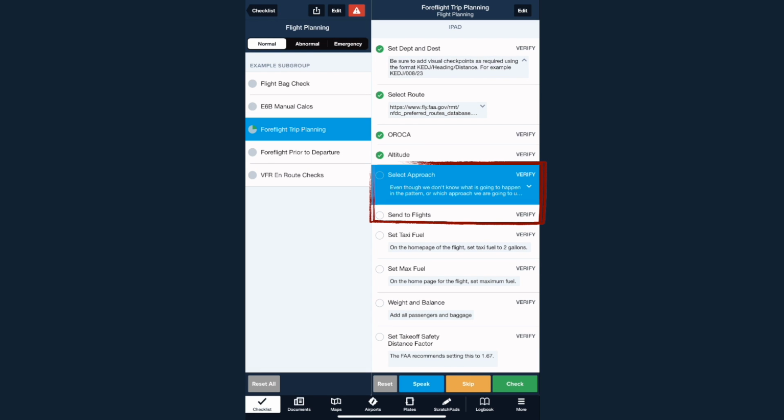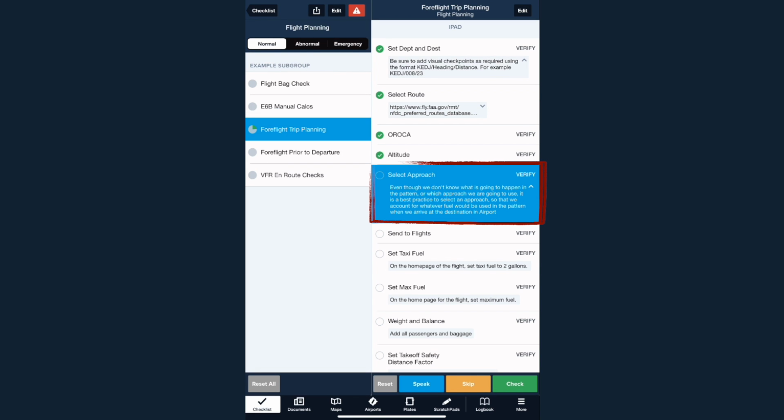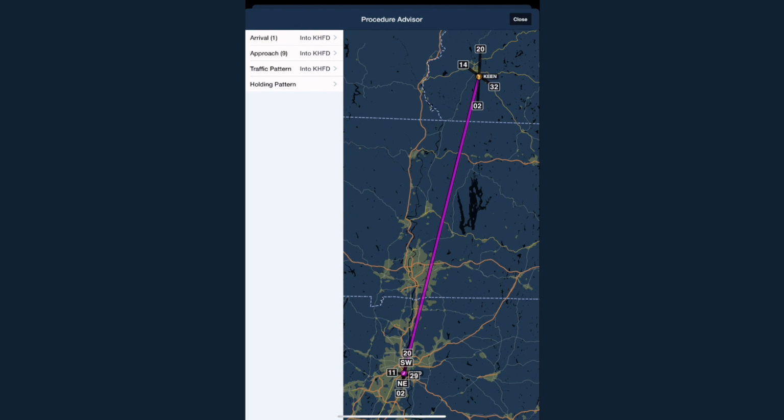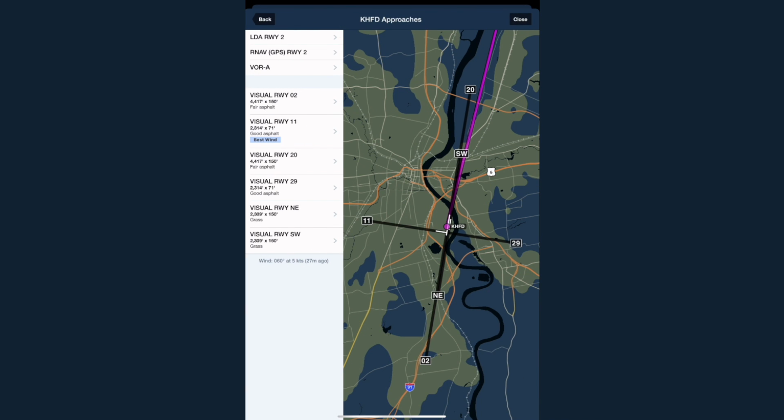And then we're going to select an approach. And I've made a little note here to myself, even though we don't know what's going to happen in the pattern or which approach we're going to use, it is best practice to select an approach so that we account for whatever fuel would be used in the pattern or when we arrive at the destination airport. Let's go back and choose a procedure. I'm going to choose an approach.